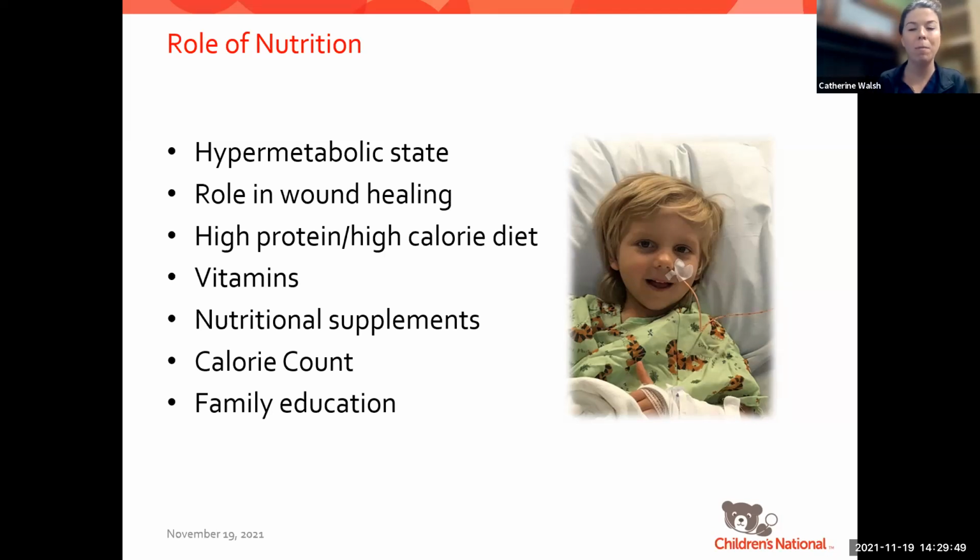Many of our patients are admitted only for I's and O's and PO assessment, so it's really important to think of nutrition as an essential medication for these patients. In addition to enteral feeds, that is automatically started for patients over 10%, they also get a high protein, high calorie diet. They can PO ad lib. We need to keep track of how much is going in. Multivitamins: larger burns are often started on supplements like zinc and ascorbic acid.